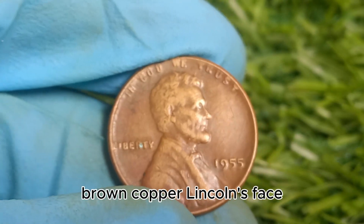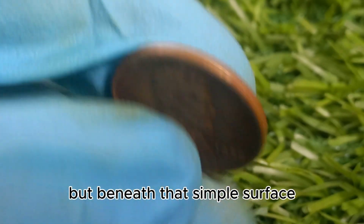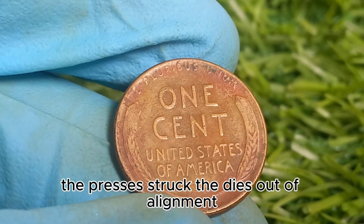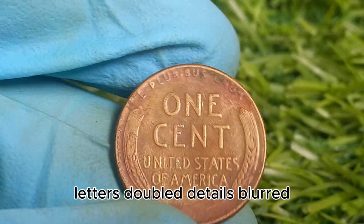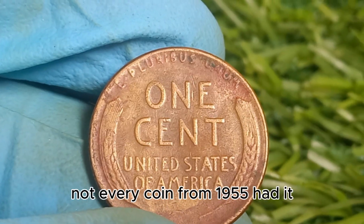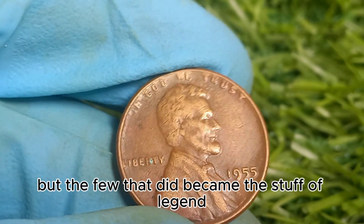Brown copper, Lincoln's face, the date stamped crisp and clear. But beneath that simple surface, something had gone terribly wrong at the mint. The presses struck the dies out of alignment. Letters doubled, details blurred, and a rare error was born. Not every coin from 1955 had it, but the few that did became the stuff of legend.